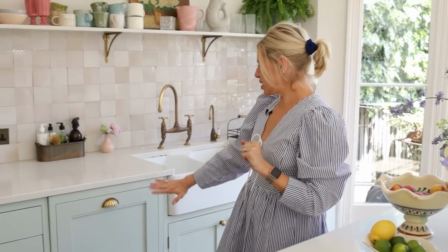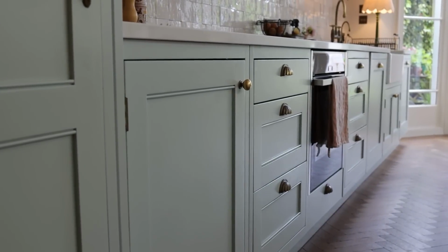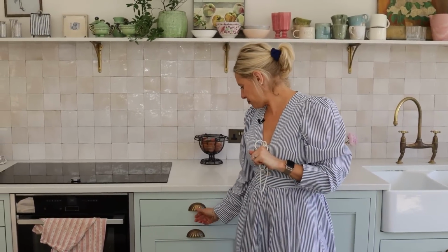The colour of the units was actually inspired by the glazing. So that sea green, seafoam green is one of my favourite colours. So yeah, we painted the kitchen in this. I just knew it would be timeless because it works so well with the original stained glass. And we added these super pretty little brass shell handles. They're from Armac Martin.